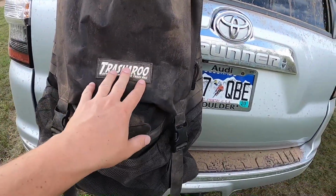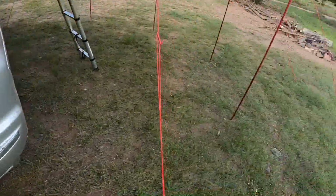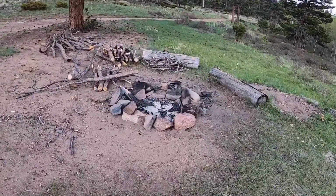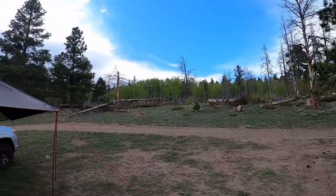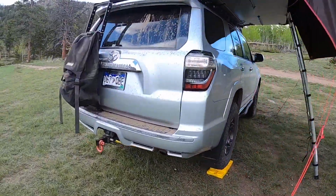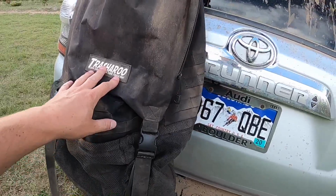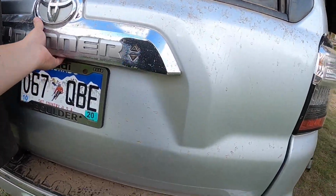Normally we fill this with firewood, at least enough to start a fire. This place is no concern at all because there's a ton here from whoever cut it and brought it, and all that deadfall over there, plenty of wood here, but we always bring some just in case. We fill the trasharoo with firewood, and that's our way out. Going back home, we'll just pack it all with garbage after we burn the firewood.